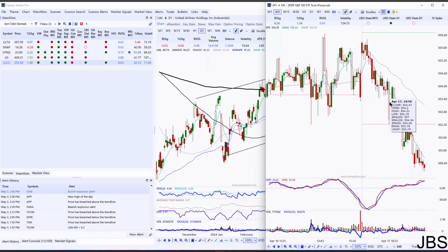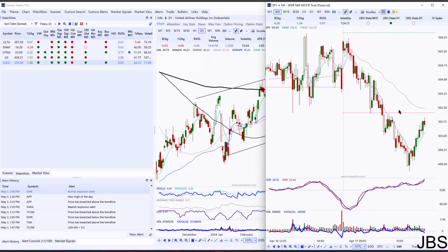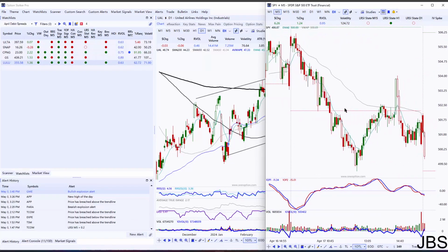There are so many wicks and tails, so many mixed candles. Big move up, tall bounce. Big move up, tall bounce. Sellers have a weak amount of control. So that's the sort of day we were seeing.